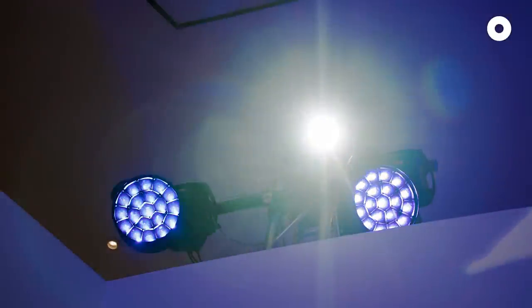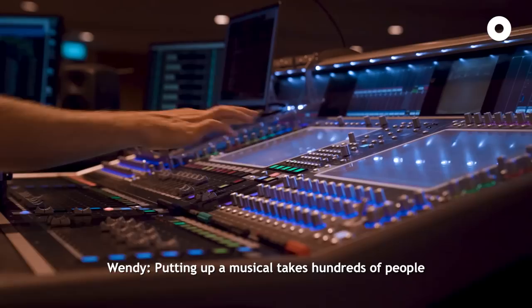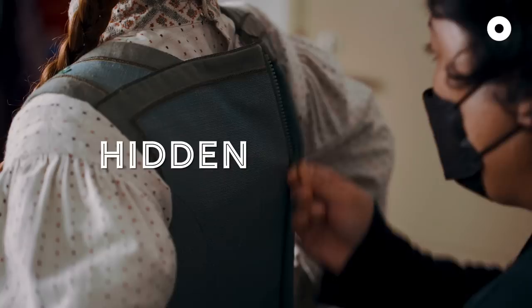We are one hour till the commencement of this evening's performance. Putting up a musical takes hundreds of people and months of preparation. But how do they do it?